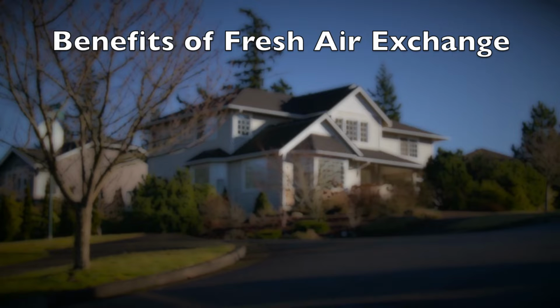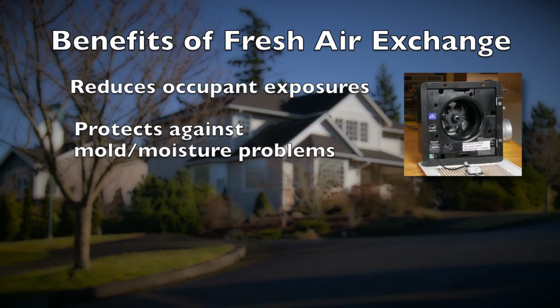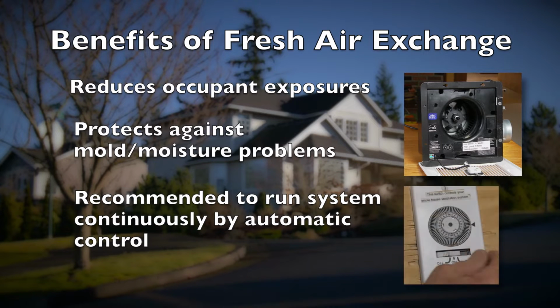Consistent fresh air exchange allows houses to breathe properly, reducing exposures to indoor air pollutants and protecting against mold and moisture problems. In an exhaust-only ventilation system, however, air is reliably exchanged only when the central fan is on, so it is recommended that it run continuously, day in and day out. The system should be run with a timer control for automatic operation. Just set it, forget it, and enjoy a home with fresh air.